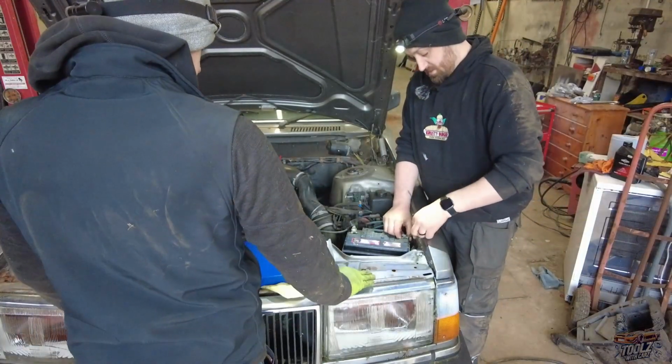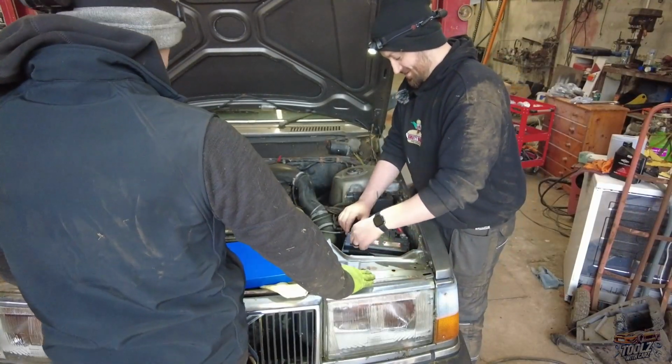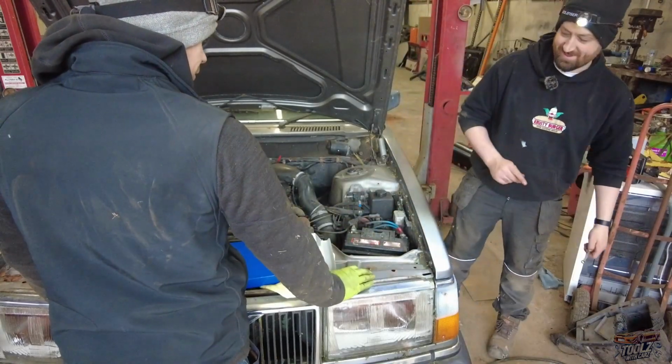Tighten up that battery there for you. She's nearly ready. Oh, she'll fire with no bother though. She'll run no problem.